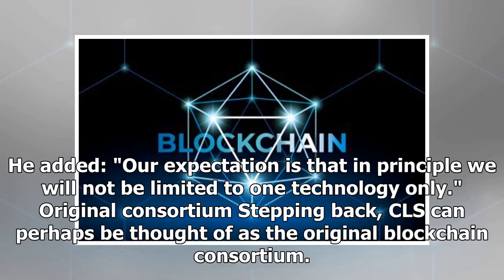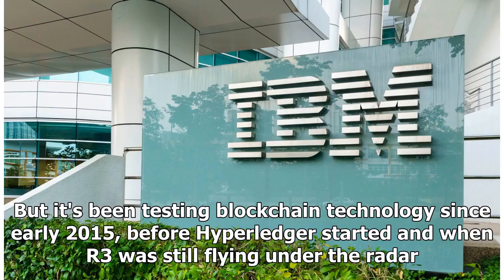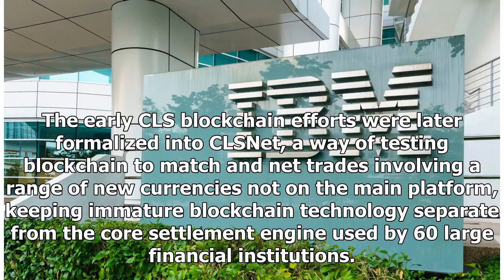Original consortium. Stepping back, CLS can perhaps be thought of as the original blockchain consortium. Granted, it was founded in 2002, 6 years before the first blockchain was conceived, to provide plumbing for FX trades. But it's been testing blockchain technology since early 2015, before Hyperledger started and when R3 was still flying under the radar. The early CLS blockchain efforts were later formalized into CLSNet, a way of testing blockchain to match and net trades involving a range of new currencies not on the main platform, keeping immature blockchain technology separate from the core settlement engine used by 60 large financial institutions.